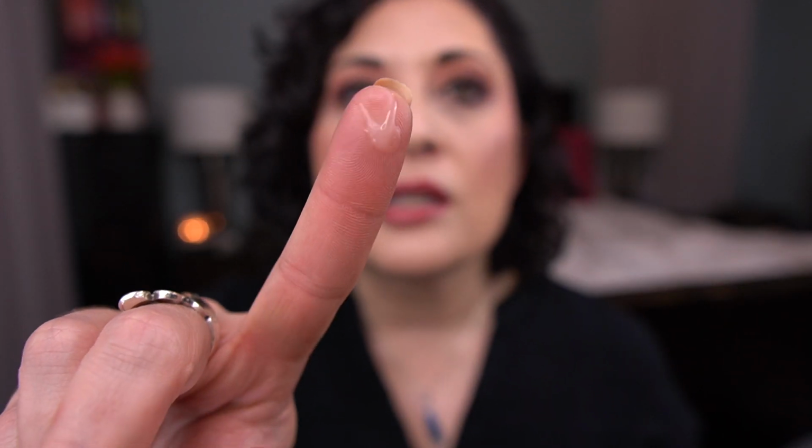I use this as my moisturizer, like a hydrating serum in the morning, and it's a nice consistency. It's not super watery. It's a nice serum. I do enjoy this one. I don't know if I would pay the price for it, but I am enjoying it.